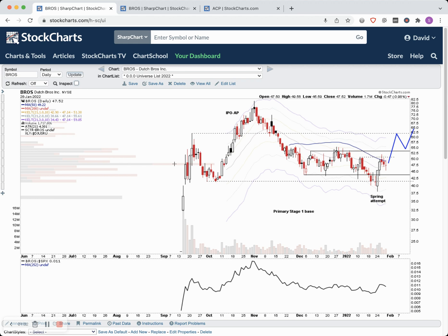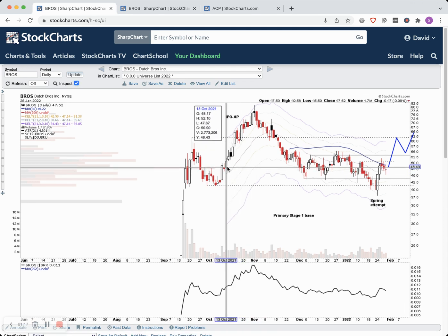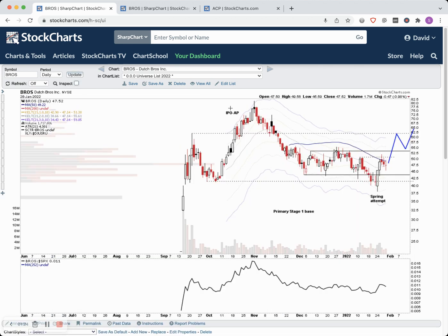So since the IPO, we had the IPO base and the IPO advanced phase, which didn't make too much progress, unless you took it right out of the initial break in the lower end of the IPO base area, which obviously had a pretty decent run from there. If you took it around that pivot, you had a good chance to get up to 60% before it rolled over into the IPO advanced failure. So it's attempting to form the initial smaller base pattern over the last few months with the spring attempt.